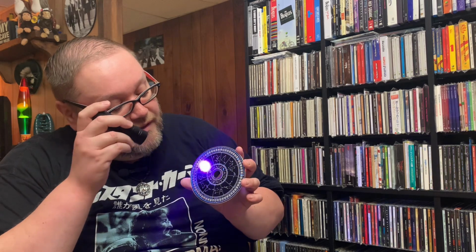All right, so there's the disc 1 of the Blu-rays. And here is disc 2 of the Blu-rays. And we'll take a look at this label. There we go. And there's normal and UV. Oh, that's cool. That is so cool. So cool.